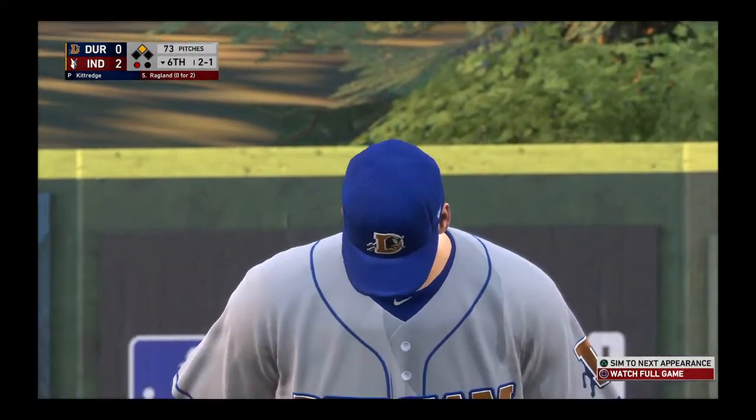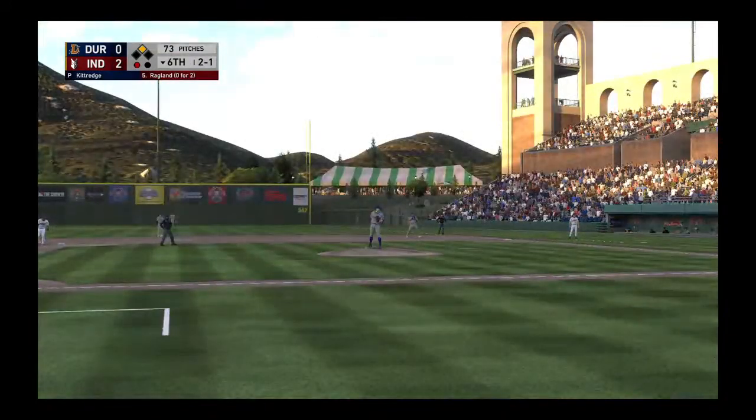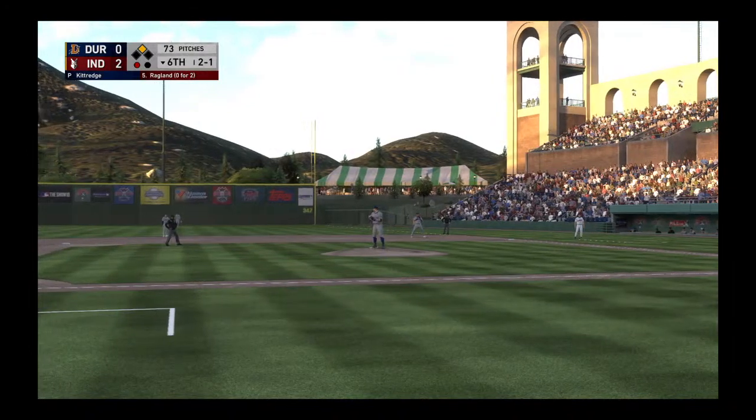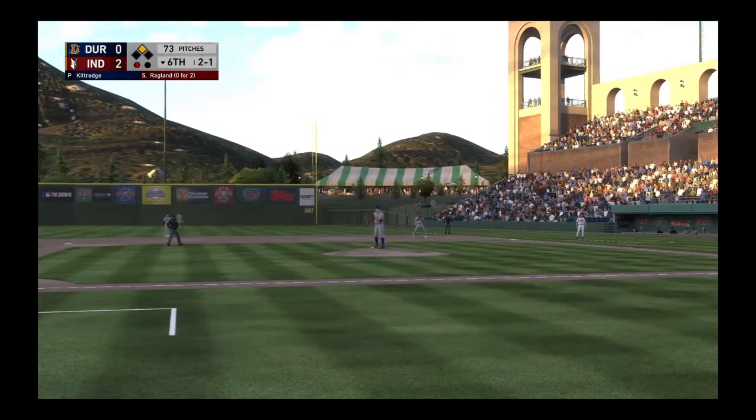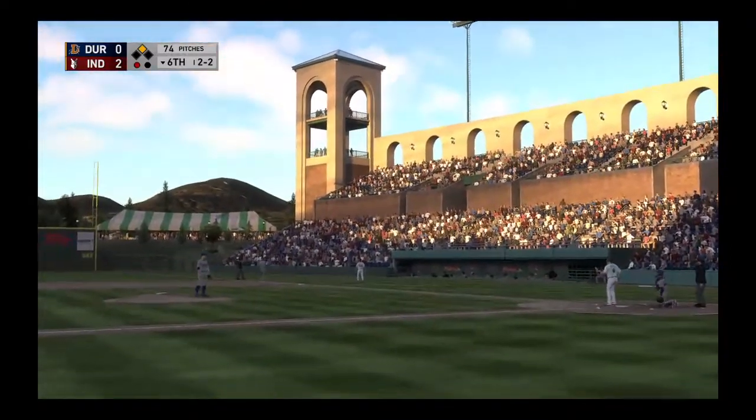That's a real good job of going back-to-back fastballs right there. Most of the time, a hitter will see a fastball in the inside half of the plate, and they'll just think, well, this pitcher's going to go back on the outside. But when you double up like he did right there, it sends a message to the hitter that you're not afraid to throw in that inner half of the plate. Count even at 2-2.